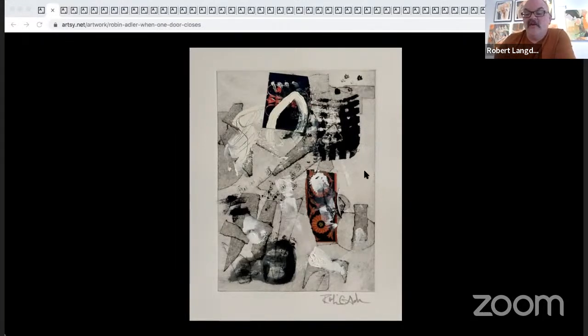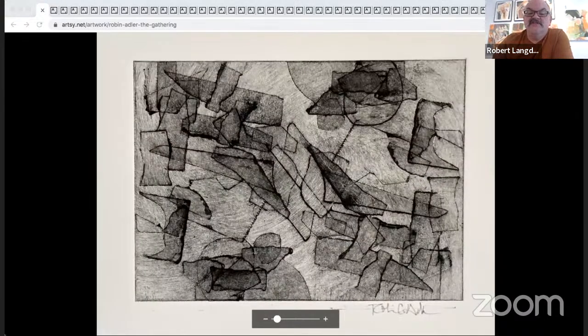So for this collagraph piece, she made the collagraph plate using only tape and different kinds of tape. Then she used the black ink first and ran it through the press, added some collage elements and oil paint to build on the depth already created with the original shapes from the tape plate. To her, the shapes in the monoprint look like doors suspended in the air coming toward the viewer, thus the name When One Door Closes.